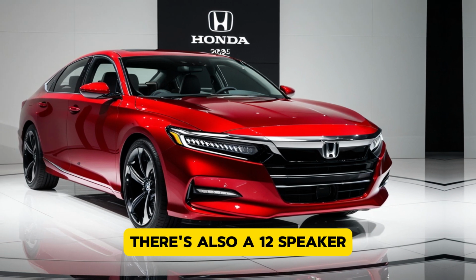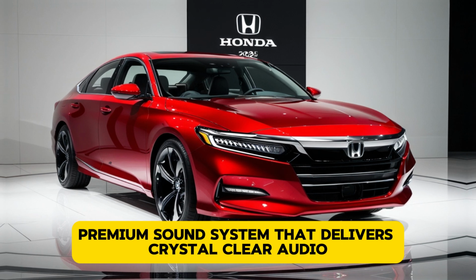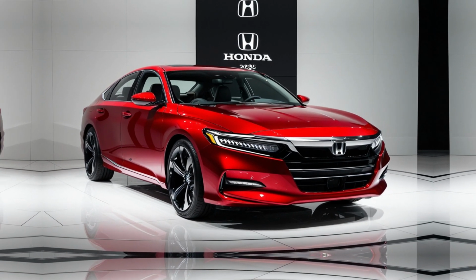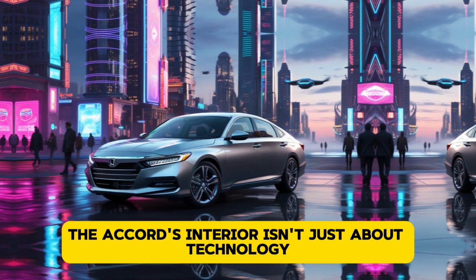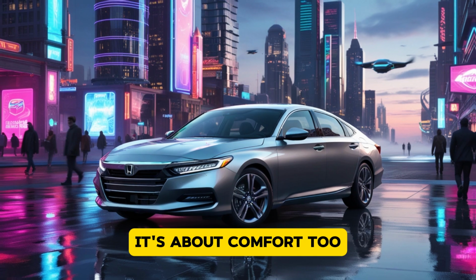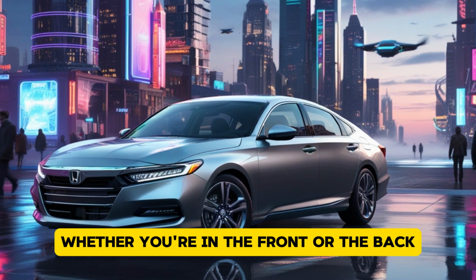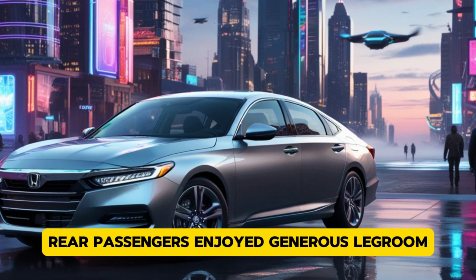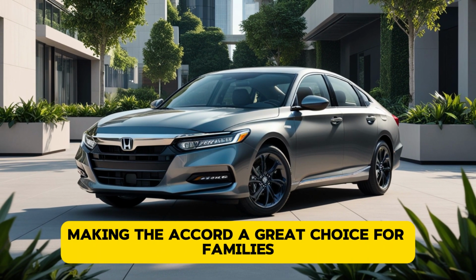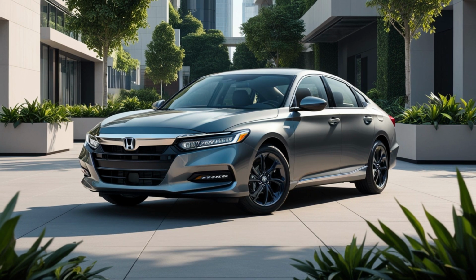There's also a 12-speaker premium sound system that delivers crystal-clear audio, perfect for those long drives or commutes. The Accord's interior isn't just about technology, it's about comfort too. The redesigned seats offer excellent support, whether you're in the front or the back. Rear passengers enjoy generous legroom and improved headroom, making the Accord a great choice for families or road trip enthusiasts.